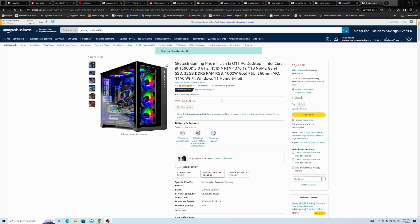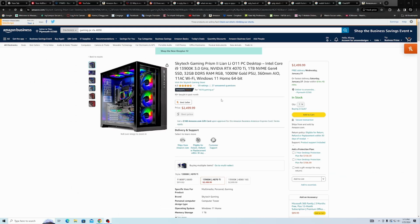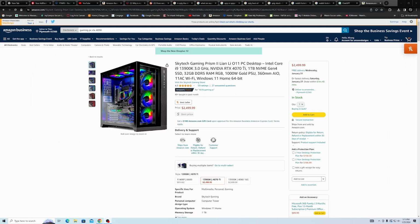Alright, now this one is for gamers with some deep pockets. $2,500 is a really powerful CPU, an i9 13th gen CPU with RTX 4070 Ti. And the reason it's an RTX 4070 Ti is I don't think you need a 4090, realistically, especially if you're playing esports games where the CPU matters, where it's more CPU bound. This is like for esports players. They want to get the best performance and find that an RTX 4090 is a little unnecessary for that. 1 terabyte NVMe SSD, so a lot of storage, and 32 gigabytes of DDR5 RAM.